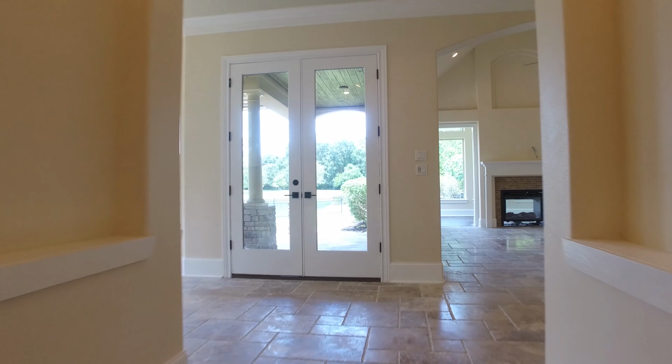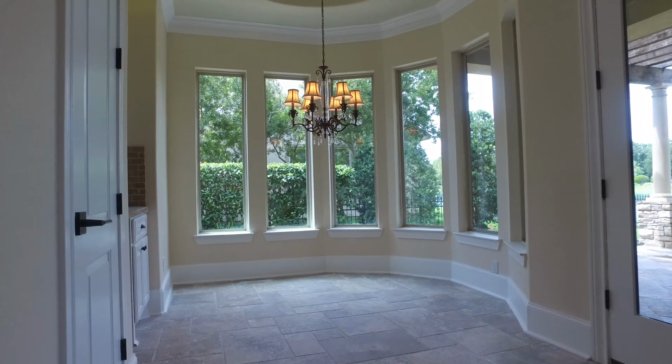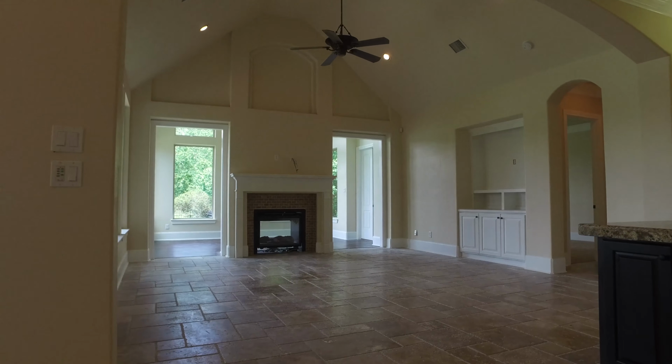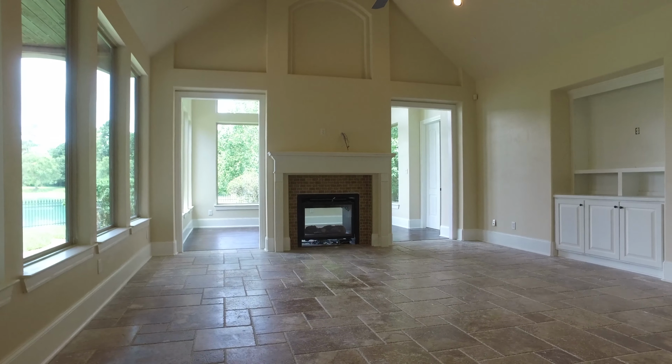There's a study, a beautiful breakfast area, gorgeous views out of so many windows. There's a butler's pantry off the breakfast room. The living room has tall ceilings, custom built-ins, tons of natural light, beautiful flooring, a double-sided fireplace.